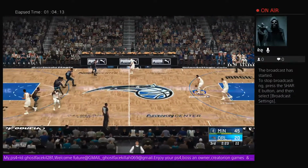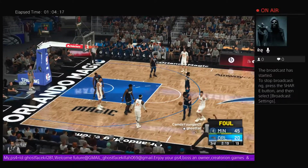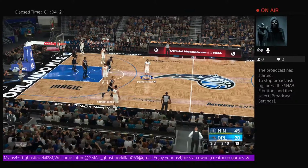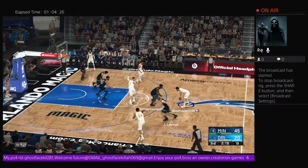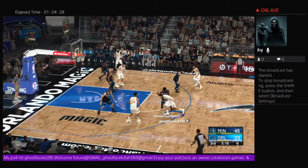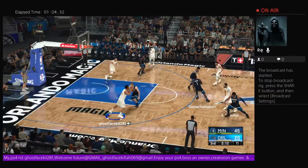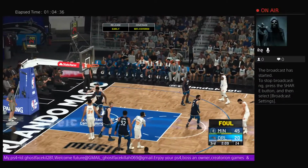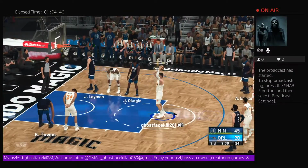A little over 2.5 minutes off the clock in this final half of play. And there's the foul. Minnesota making a switch here. Outside Fournier. Pass to Birch, down low. Will it go? Shooting foul.